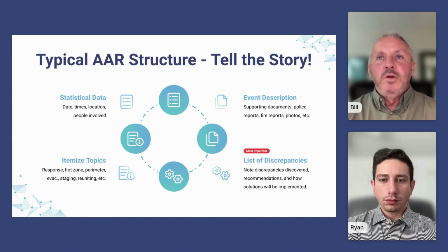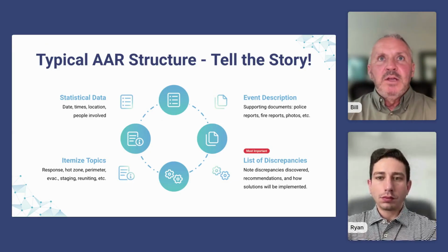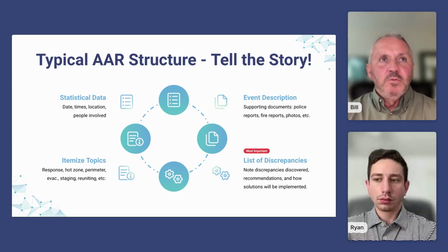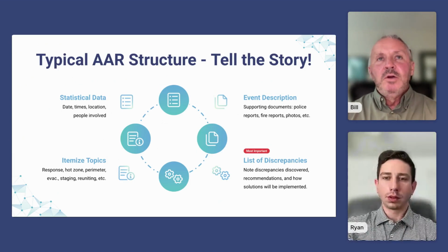If you have supporting documents, whether it be police reports, fire EMS reports, photographs, video, that type of thing, it's certainly good to put those in there. Break down a list of your sections that you're going to evaluate or cover. I've written some ideas like response, hot zone, your perimeter, evacuation methods, where you went to.